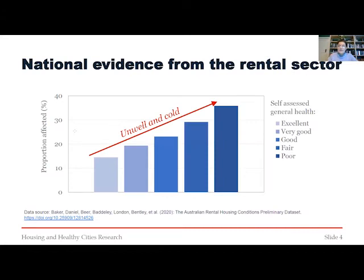So we set off to look at this more, and this is probably the most recent evidence that we've got, and it's really exciting. We've just taken delivery of this amazing data set that captures the housing conditions of 15,000 rental households across Australia, so it's a nationally representative sample. Preliminary evidence is showing that the people with the poorest health across this population sample actually report the highest levels of cold housing. So perhaps the people that should be in the best indoor environment are having the worst. They're having to deal with not only existing health problems, but poor housing conditions as well.